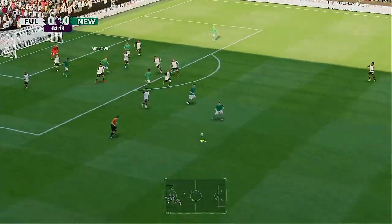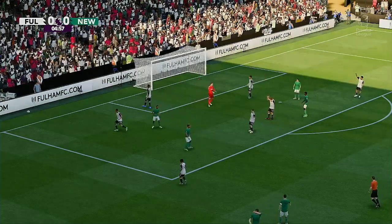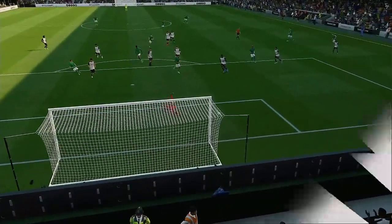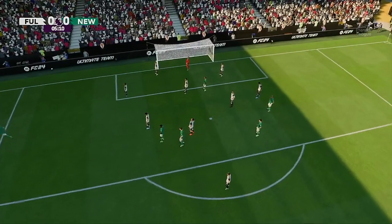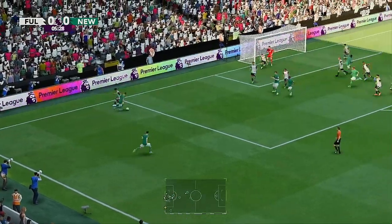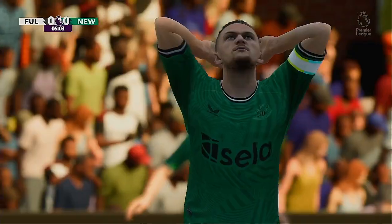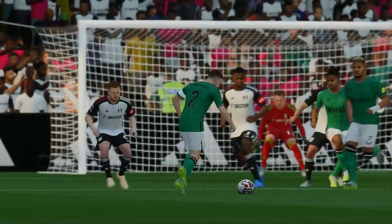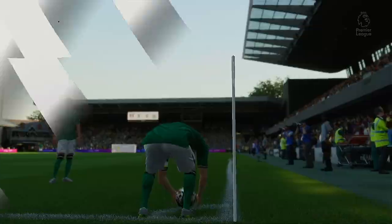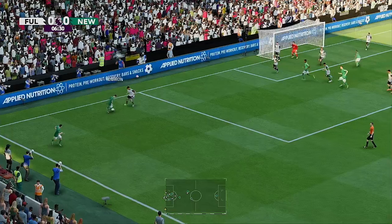Here it comes. Well, that's how to clear it. Isak. And ready for it coming his way. A short corner taken here. Trippier. A body in the way. They decide against putting it into the box.